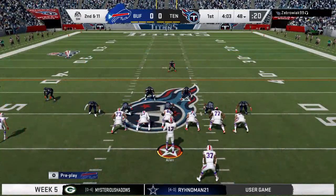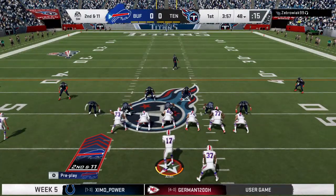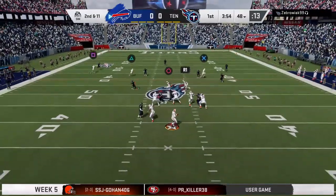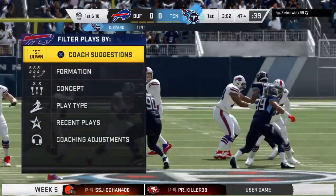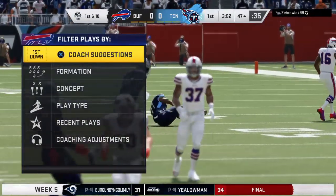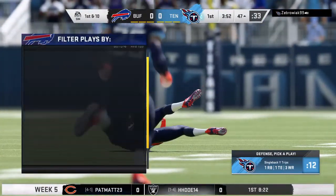Right there. 54 Mike. Here we go. On second and 11 now. Allen. Oh, and a bad throw there. It's intercepted. Picked by Kevin Byard. And they'll start out with great field position at the 47-yard line in enemy territory.